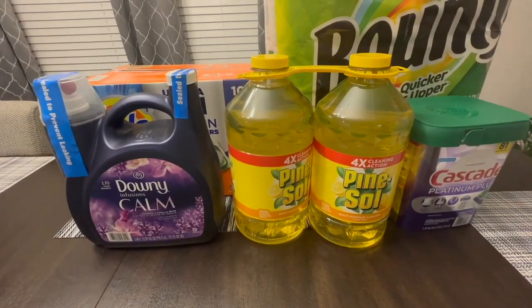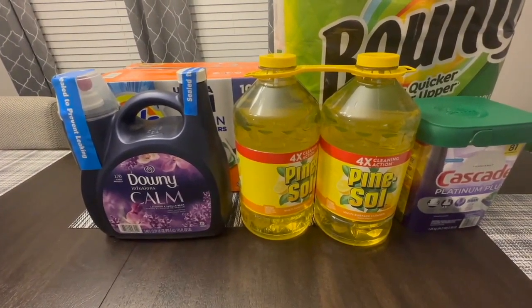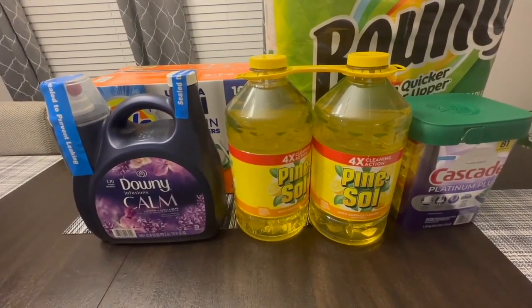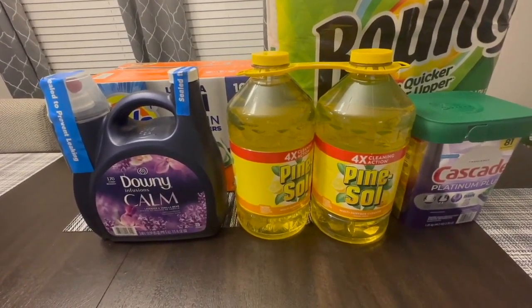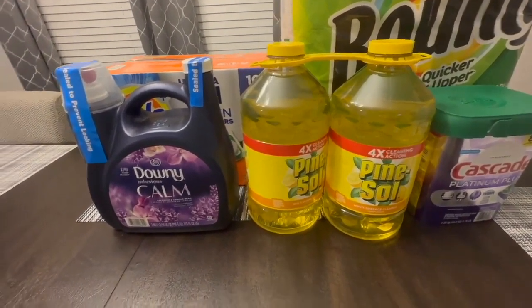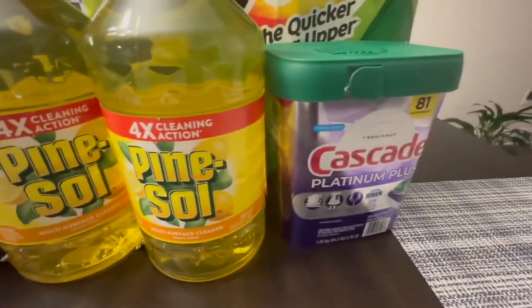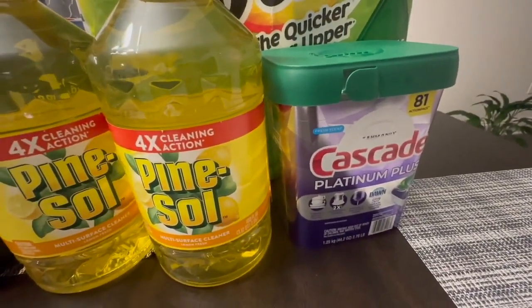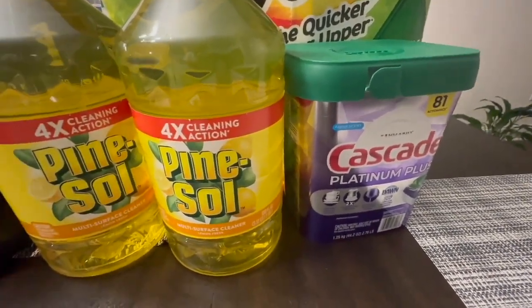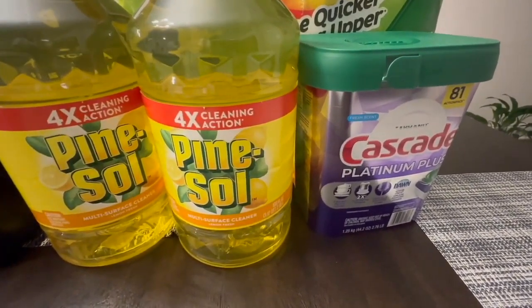These are our Sam's purchases for the month. Pine-Sol, y'all. This Pine-Sol is like $13 for two big bottles, definitely a deal. These huge bottles last me quite a while, probably like 2 or 3 months. We also have some Downy Calm Infusions fabric softener. These Cascade Pods, y'all, have lasted me a year. And trust me, I use my dishwasher like no other, okay? I think they're like $25 max. So yeah, I love to get those from Sam's.